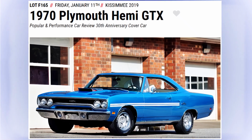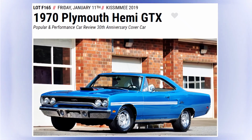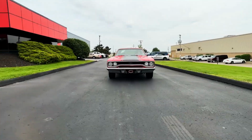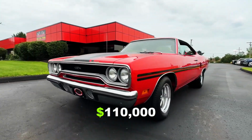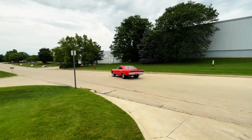One of these elusive 4-speed models hit the auction block at Mecum Kissimmee in 2019, selling for $110,000, a price many muscle car enthusiasts would call an absolute bargain.